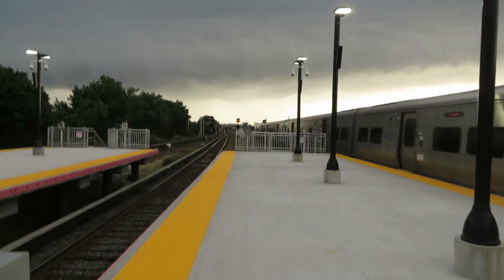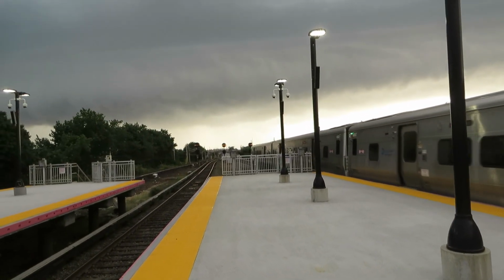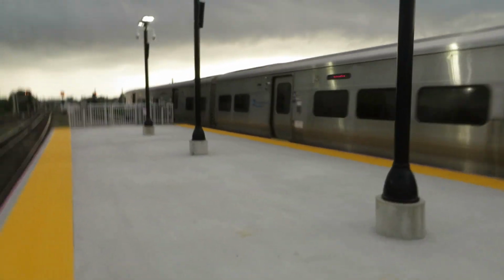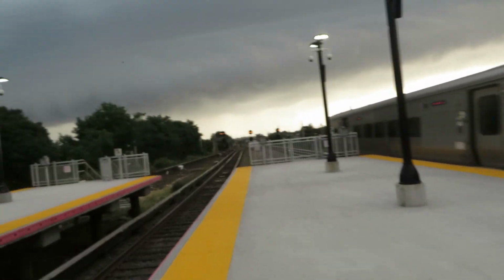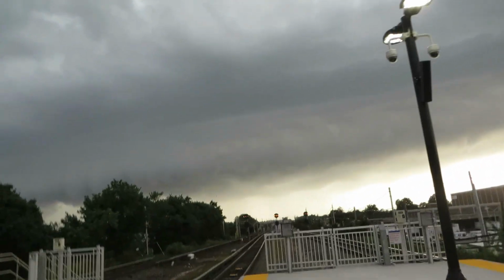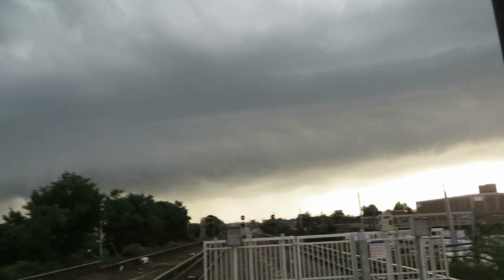If this train's in the way, I'm going to walk over there. If he can take a piss, I can walk over there and film the storm. That's the way I look at it. Let's go. I don't care. If he can take a piss, I can go over here and get a picture of this beautiful shelf cloud. That's exactly what I'm doing.